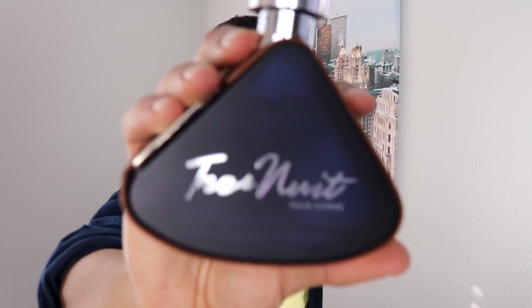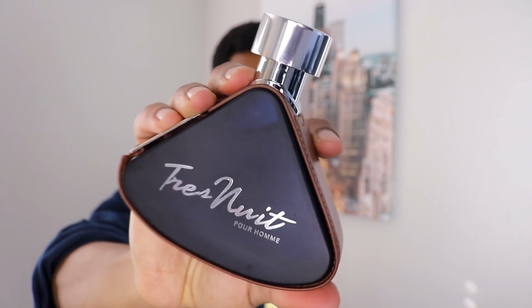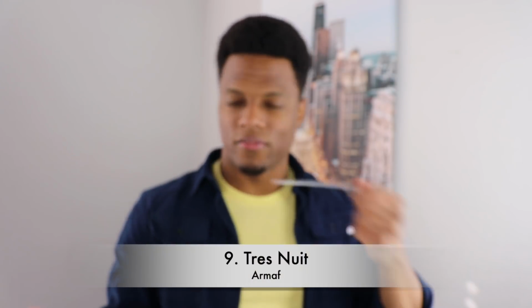But this is a great clone, probably the best one of Creed's Green Irish Tweed. Many of you know it already, that is Nuit. A very quintessential green fragrance, green and fresh, kind of grassy, but smooth, a little bit creamy and rounded. You do have some lemon verbena in here, which is primarily where that green facet comes from.